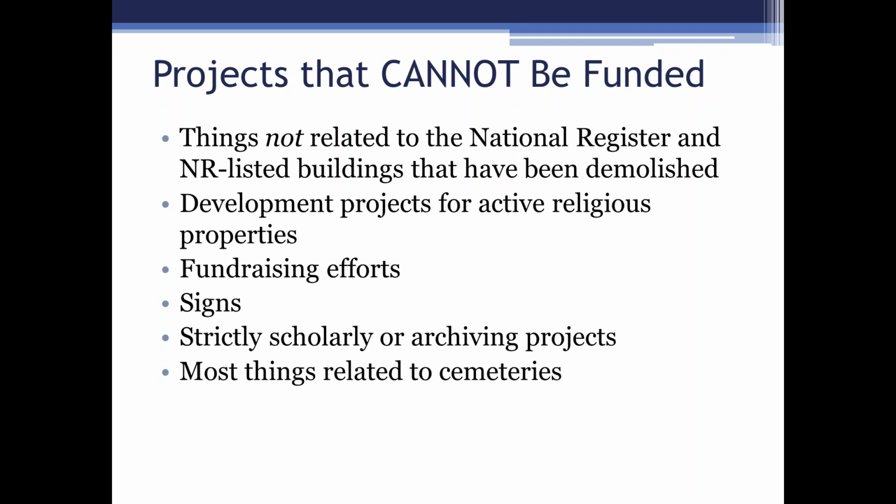We can't fund anything related to fundraising efforts, signage. This is another common question. Unfortunately, we cannot fund signage at this time. Any projects that are strictly scholarly or archiving projects, and that includes things like digitizing of records. So, you've got a bunch of photos that you want scanned in. Unfortunately, we cannot fund that.